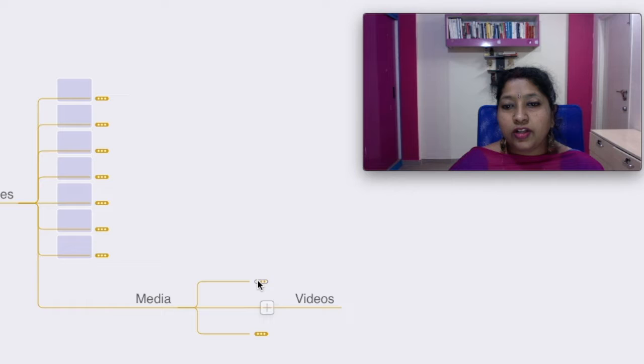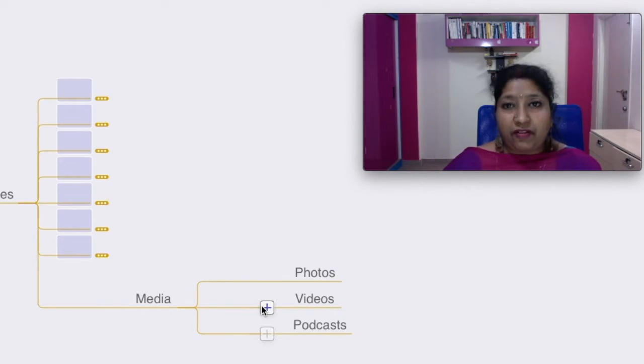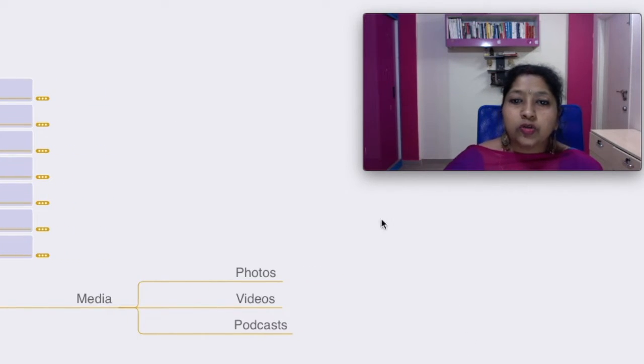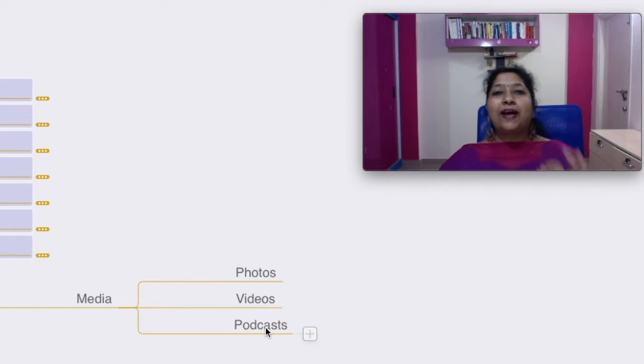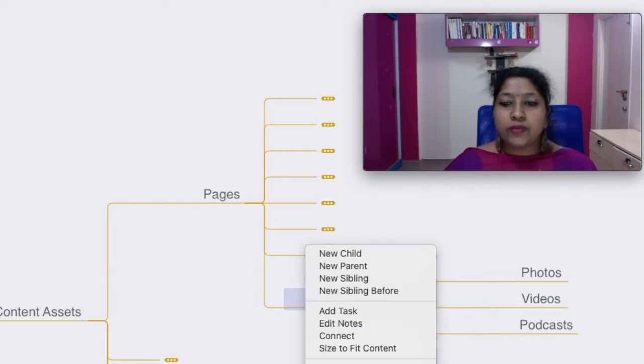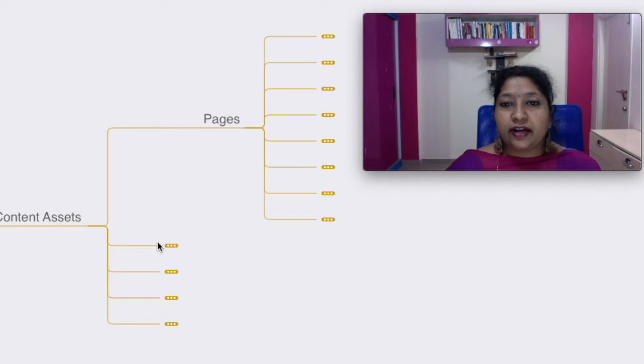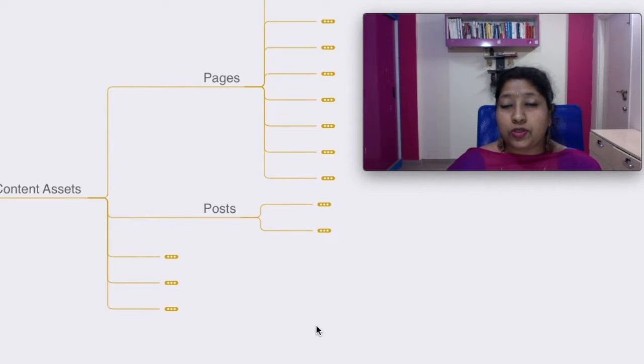Then media, all the media that you are going to use in your website as well as other areas like social platforms. So the media: the photos, videos and podcasts. All the photos and the videos that you have or you're going to produce right now, and the podcast, which is the audio format, are all digital assets and forms which are part of your website content.